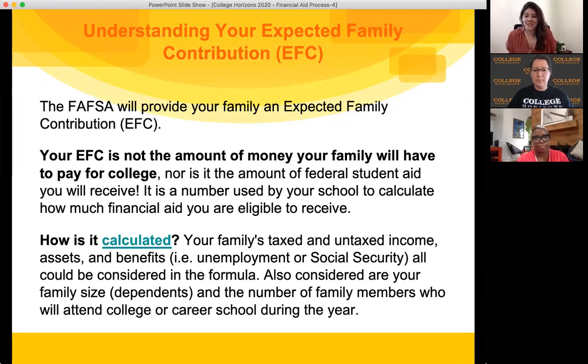Another term we're going to talk a lot about today is expected family contribution, which we simply call an EFC. I really dislike the word EFC because I don't think it is descriptive of what it is. An expected family contribution sounds like it should be the amount a family is expected to contribute to college, but it is not actually the amount of money that you will have to pay for college. So when you complete a FAFSA and it provides you an EFC, this is not just the amount of money you will have to pay for college.